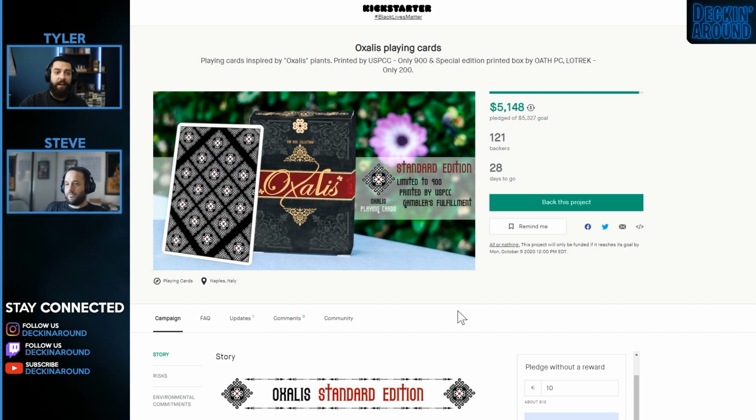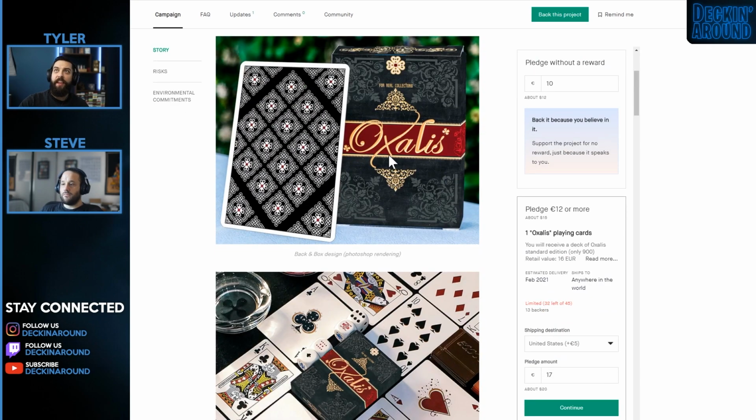I love the fact that they actually took advice, and now looking at this deck, it does not look like a mint version 3. Exactly. So big props to you guys over at Oxalis. I'm glad you guys did that. And I think the fact that they listened to the feedback about putting the printer in the campaign, like subtitle there. You look at this first image, limited to 900, printed by USPCC, Gambler's Fulfillment. You literally could look at this picture and know all the pertinent information and then go from there.